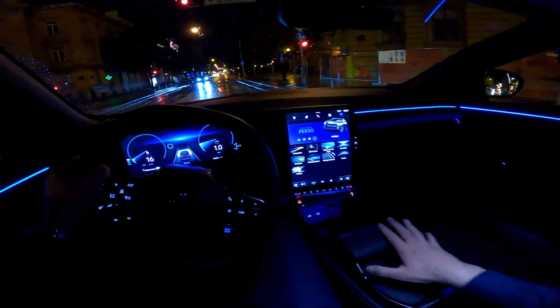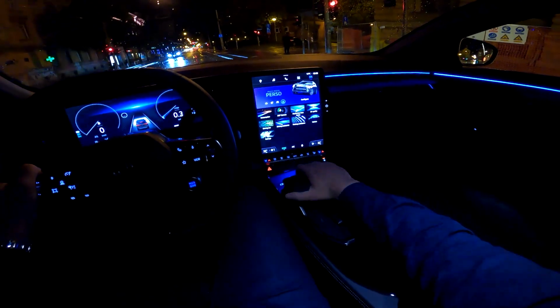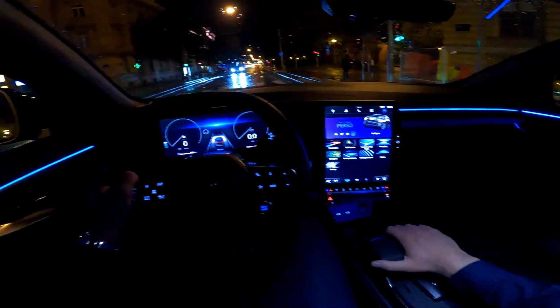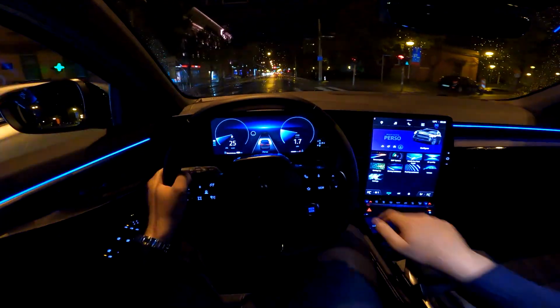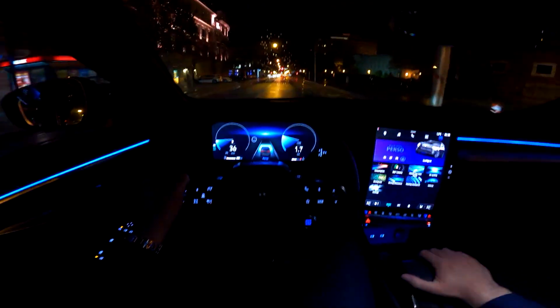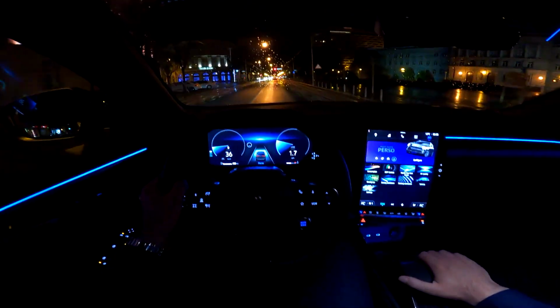And the layout here, you have the central console with this section that you can move actually. So that's quite cool, and there is the nice sound when you are moving it.